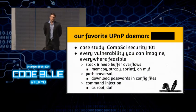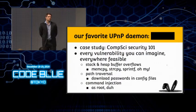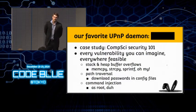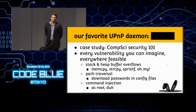Now, this wouldn't be so big of a deal if this daemon wasn't running on, by our research, somewhere between 200 and 300,000 hosts in Japan and listening on the internet. So with that number of hosts in Japan, you could cause a lot of damage to Japanese infrastructure, and we'll talk about what exactly you could do with that number of hosts in a few minutes.